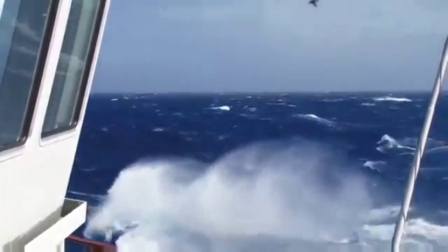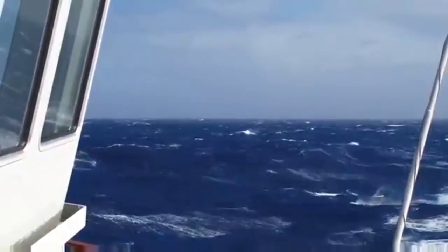Oh, actually it's beautiful. It wouldn't be a trip across this passage without this. But it's most enjoyable, and to some it's peaceful. To me it's peaceful.